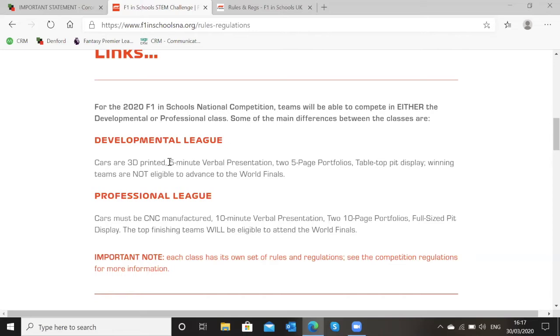But this is just a quick way of introducing the team to the fellow competitors, the judges. What have they done to overcome some issues? Have they got 5 different cars where they've gone from one car which they thought was good and then they've changed the design slightly to make it better? It's just their way of showing who they are and what they've done.